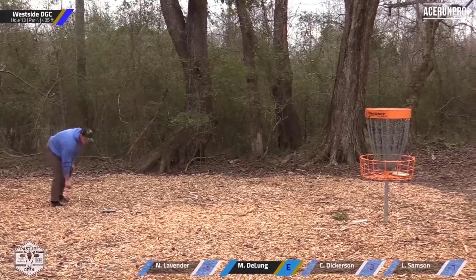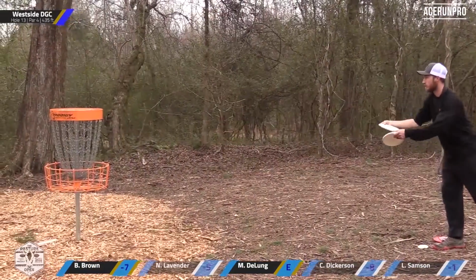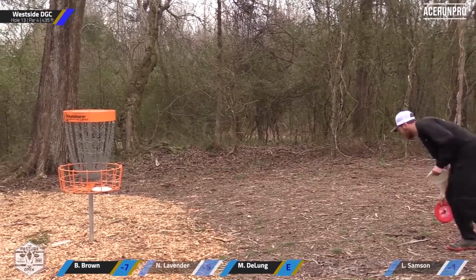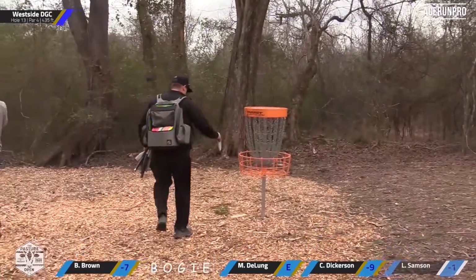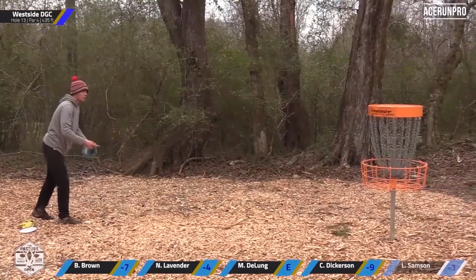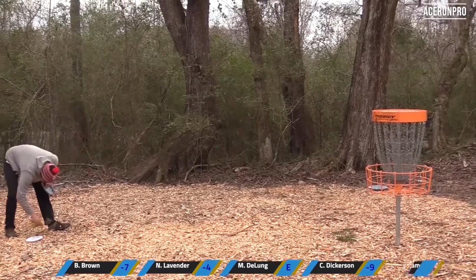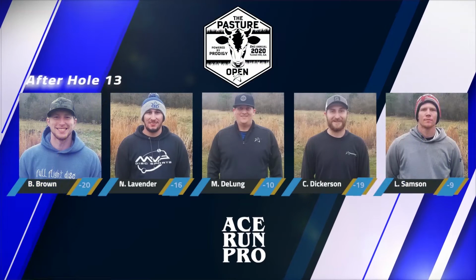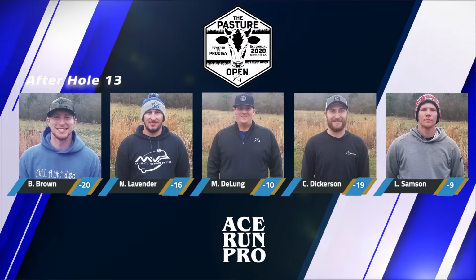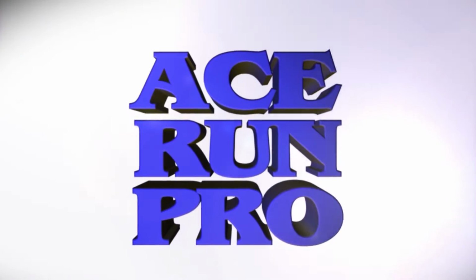Nice cleanup by Brandon. Not a gimme putt, but you should make those every single time. Yeah, and here's Chris. He's going to get a stroke back on Brandon. Moves to 9 under on the round. So just really shooting a great score so far. Yeah, we're headed into one of the easier holes on the course. Definitely, I would say, a must get in the short position. As we're seeing the total scores right there, Brandon up 1 over Chris.